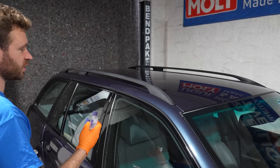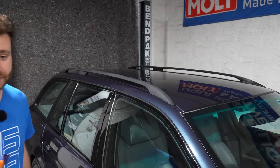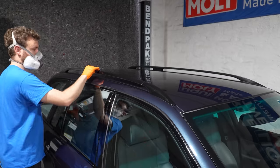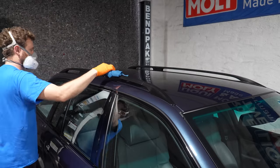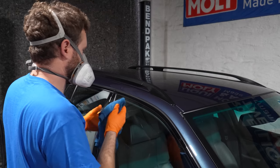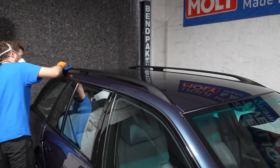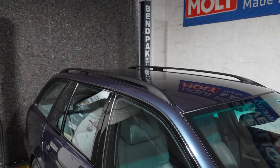The roof rails, we're going to use trim ceramic coating from Gion to spruce them up a bit. This should give it a somewhat nice matte finish. Yeah, make it look fresh. So we're gonna let that cure, and then I'm gonna do another coat later.